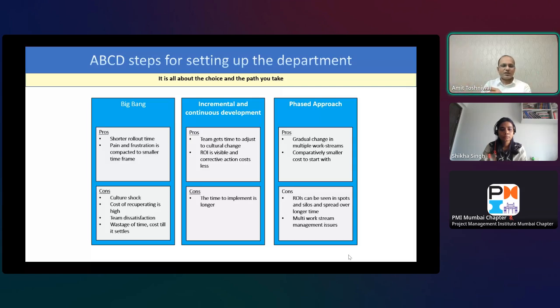All of them have their pros and cons. Big bang will have a shorter rollout time, shorter pain, but it will be a culture shock. Is your organization built for that kind of culture shock? Suddenly, you start to say that all of these tasks are to be digitized. Tomorrow, say no paperwork. Do you really think that will work fine? In times like COVID, it worked. In times of demonetization, pay QR codes and UPI worked. Big bang: shorter rollout time, pain and frustration was lesser, but the cost of recuperating was high.